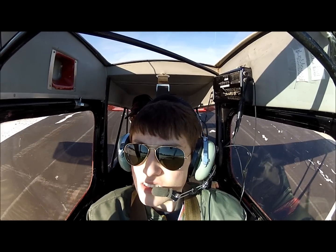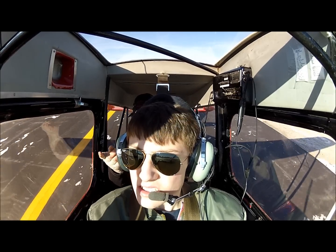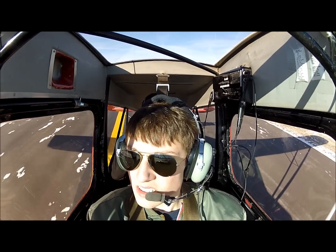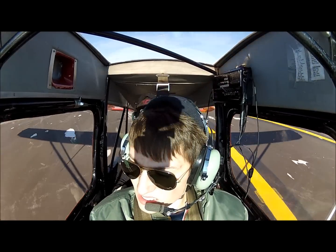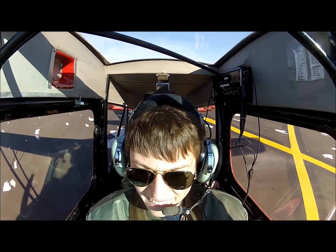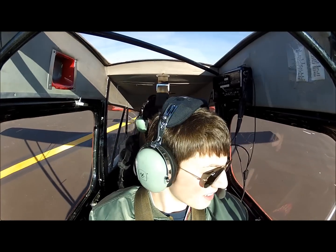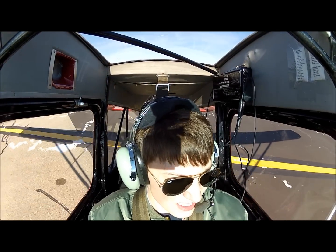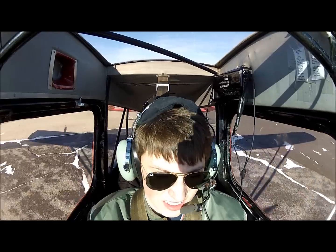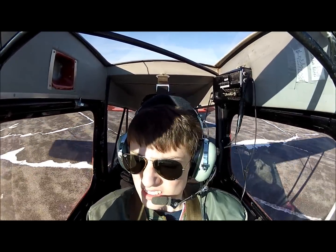Now we slow it down a little bit. And what we want to do is turn around so our tail is kind of right towards that snow pile. Go over here to the right a little bit. See the snow pile down? Oh, that one over there. Yeah. We want to be pointed nose into the wind, and we don't want to be blowing junk on these airplanes.